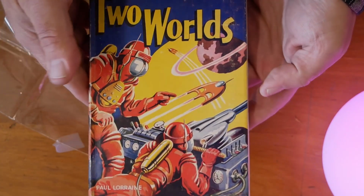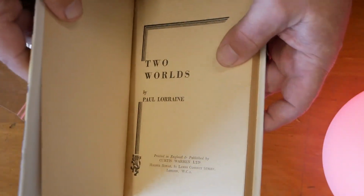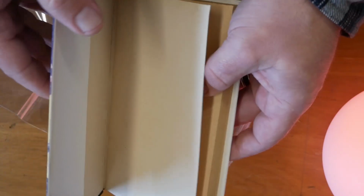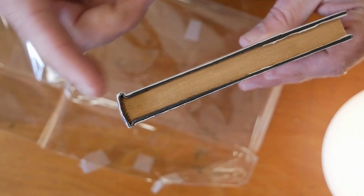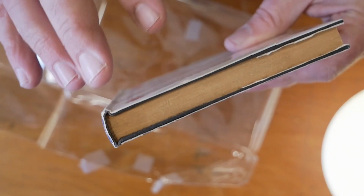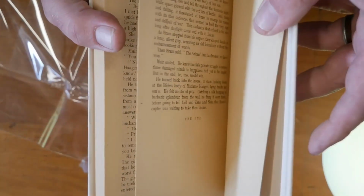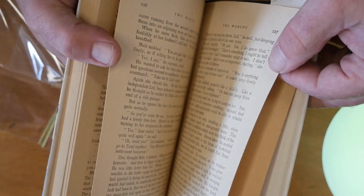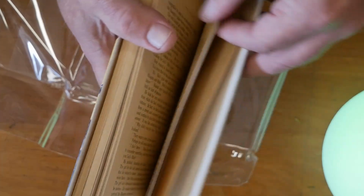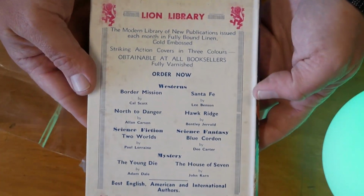Even this video is sort of a preliminary examination of many of these. You can tell the glue is... everything is intact, but the glue is quite dry and stubborn at this point, and I'm certain that if I opened this all the way, we would be cracking glue and damaging the book. It's now a race to the future with these.